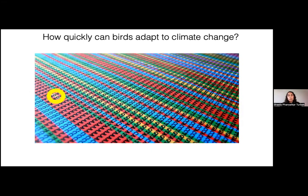So to go back to that previous picture of DNA sequences from a number of different individuals, if we found that having a G rather than an A at this particular region in the genome was associated with higher temperatures, we would expect the frequency of individuals that have a G in the population to have increased over the last 100 years in accordance with climate warming.